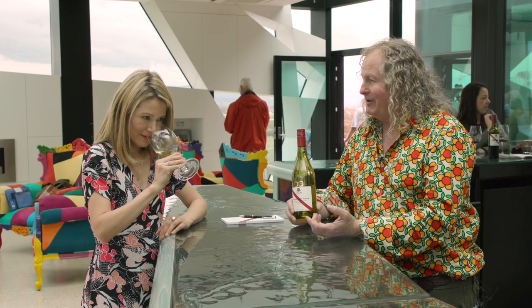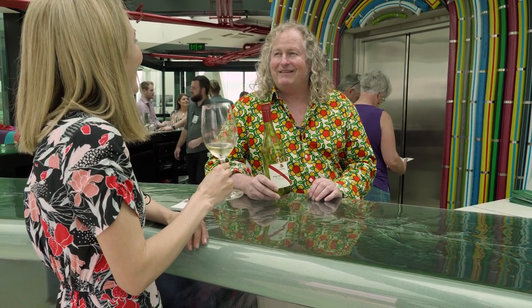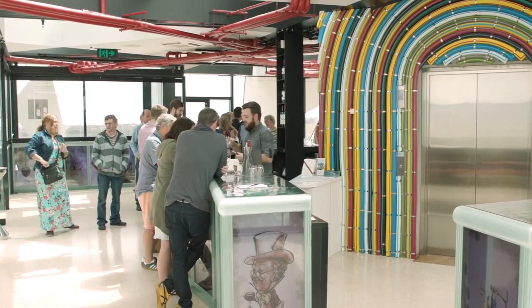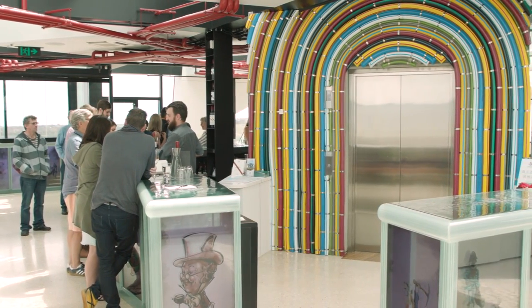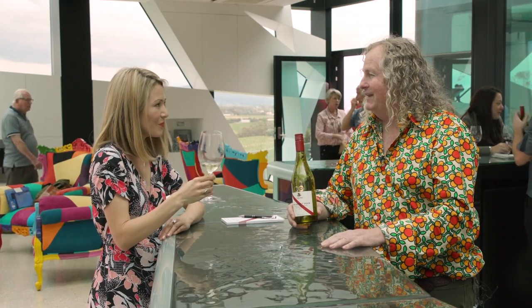It's called the hermit crab because Marsanne is the major white grape of Hermitage. And Hermitage translated means house of the hermit. And a hermit crab carries his house around the whole time. And I love the name. And there's hermit crabs on the beaches, and there's hermit crabs as fossils in the limestone.